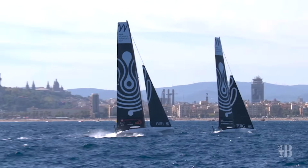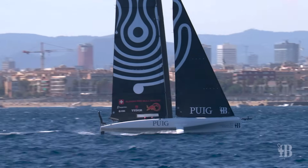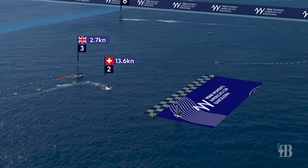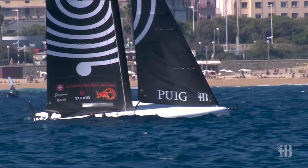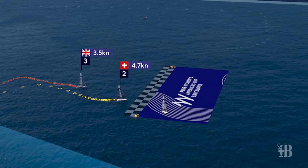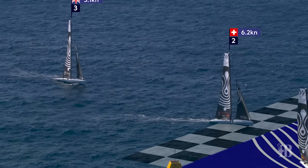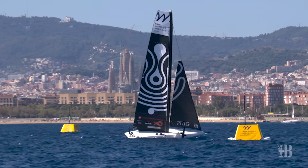Wait for it. They'll just sail straight into no breeze here, and they just coast past with their boat speed. Absolute transition zone here. And they are just going to just hopefully get past. That's how close it is. Holding, waiting. Yes, Alinghi Red Bull Racing take position 2 in race number 2.